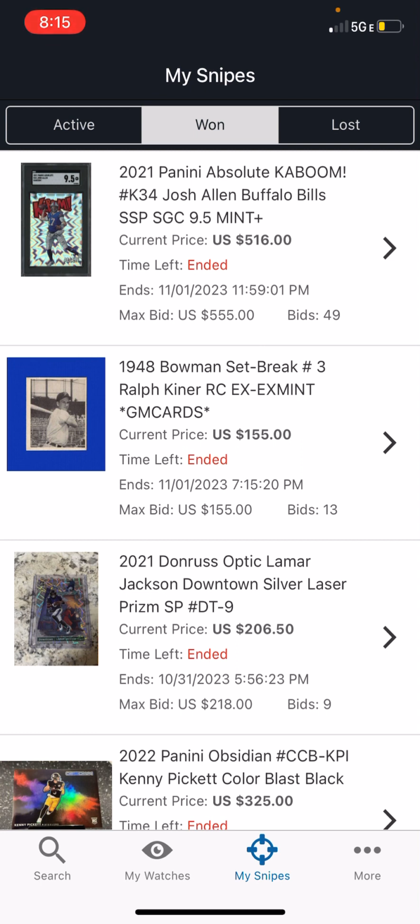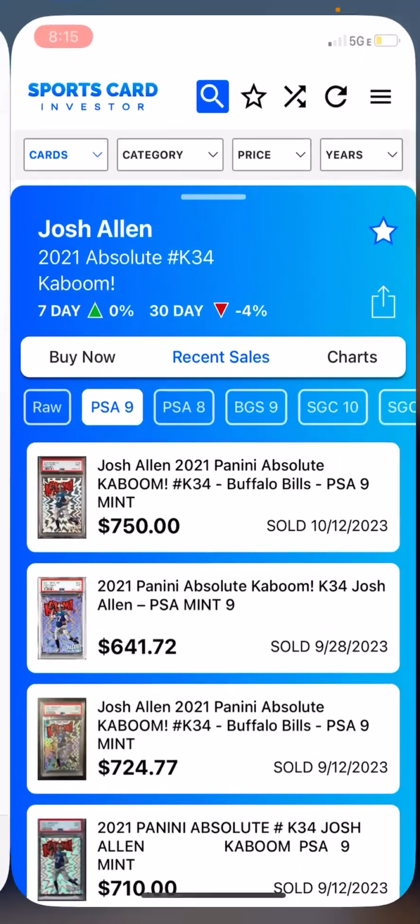I want a Josh Allen Panini Absolute Kaboom 2021 SGC 9.5. That is a good shot at a 10, right? I'd say 25 to 50% chance at a 10, being that SGC is known for strict grading. So I'm assuming I'm going to get a 9 here, right? Okay, I got a card. If I pay $40 for crossover grading, I could get a PSA 9. People prefer PSA. So let's go look at that.